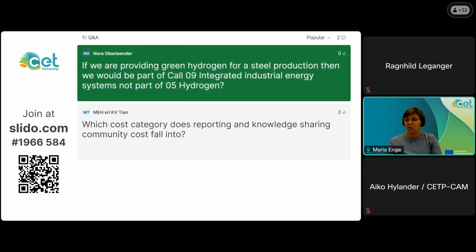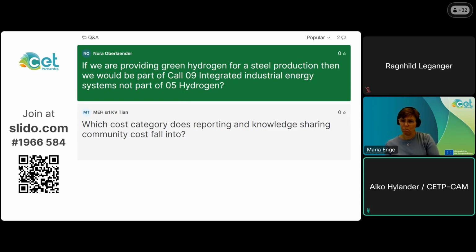If we are providing green hydrogen for steel production, then would we be part of call module 9, integrated industrial, and not part of 5, hydrogen? I don't know if we have anyone from the TRIs involved in this. Please contact the respective TRI office. It's indicated in the call text which one is which, and discuss with them if you're not sure when you read the call modules. This is nothing I can answer here. Call module 5 is more about the technology, and call module 9 more about the industrial system. So it depends on what you are planning in the project. But I think it's also a good idea to talk with your funding organization, or maybe the TRI lead.